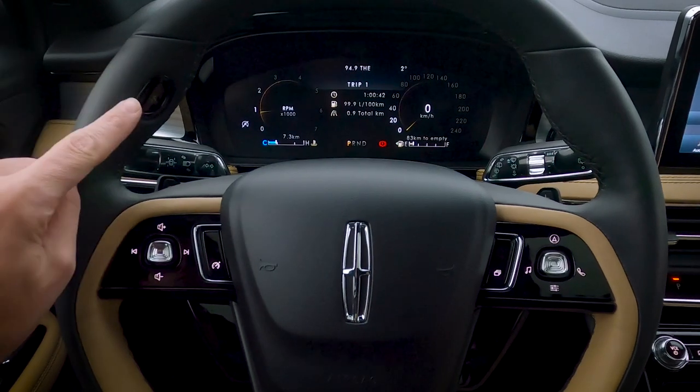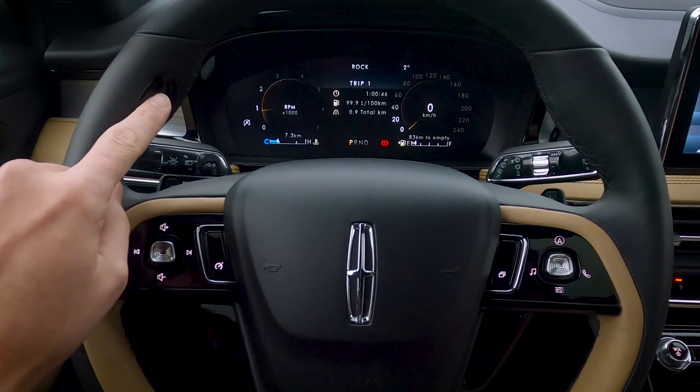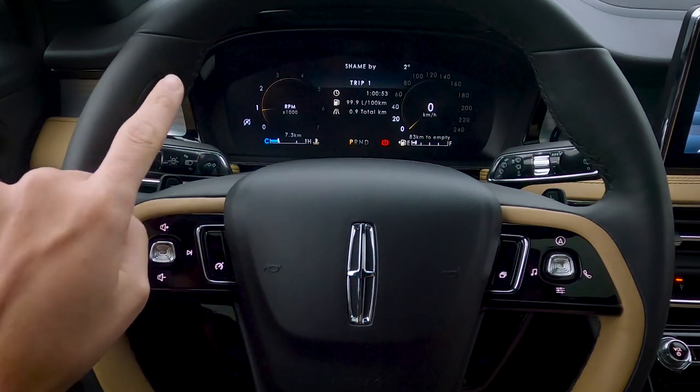Now, one other button to point out on the steering wheel is this one. That's going to be our hot button in order to use the voice-activated features. So with voice-activated, we can do voice-activated navigation, we can make phone calls, we can change the radio station, and a number of other things just by pressing this button.